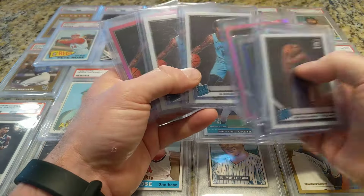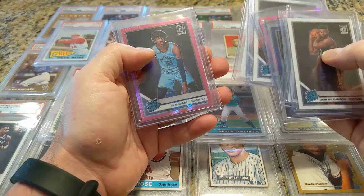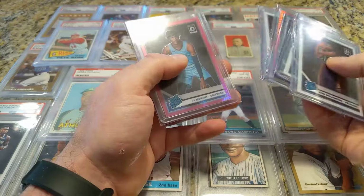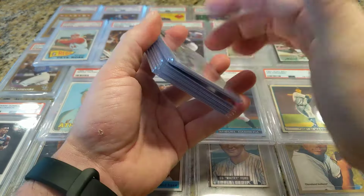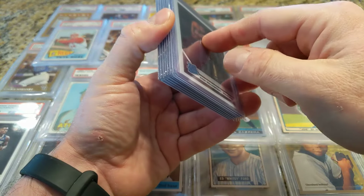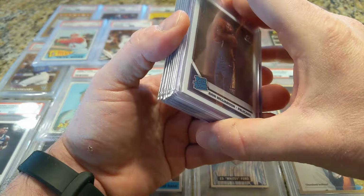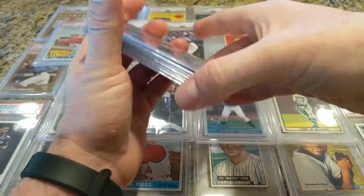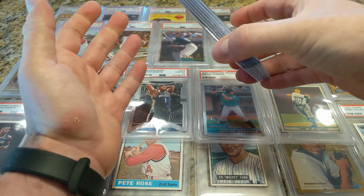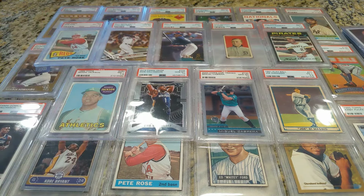So the Zion and the Ja were the hot cards. In fact, I pulled the pink Ja and the pink Zion from the same mega box, I think, which is huge. But there's other guys in this set. Like there's Bo and Tyler Herro and I got all the rated rookies. Anyway, when PSA gets their act together and offers up a Collectors Club membership option again, that's when I'll jump in and send a bunch of cards off.